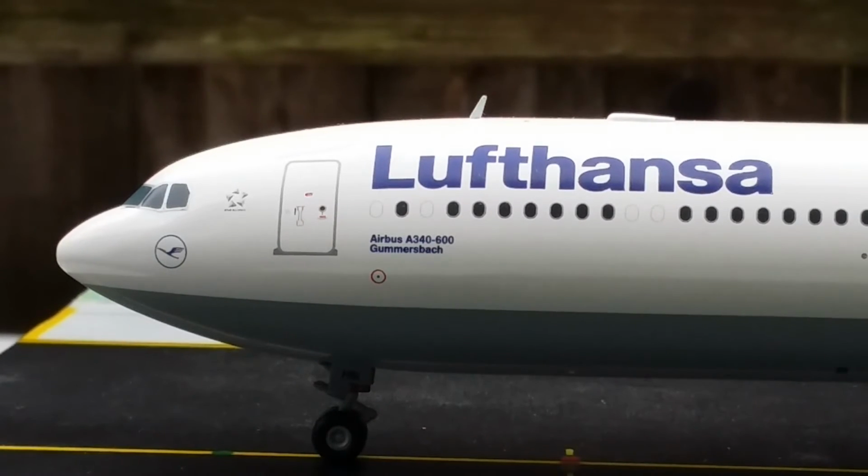Okay, we're at the front of the aircraft once again. Still some more information right here. You see this title right here, Gummersbach. Well, that's the name of this aircraft. Gummersbach is a town in the state of North Rhine-Westphalia, Germany. This town is also famous for its first league handball team, the VfL Gummersbach. This town is located approximately 33 miles east of Cologne, Germany.